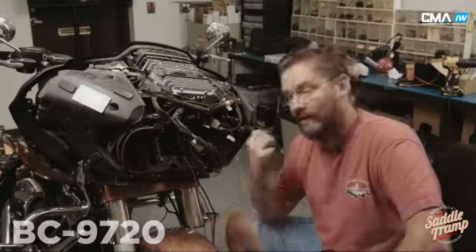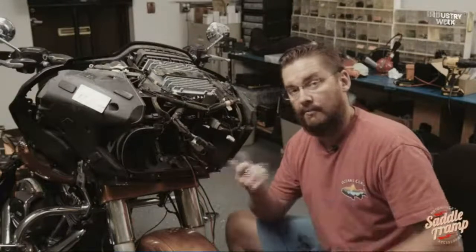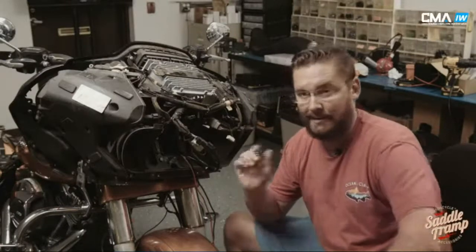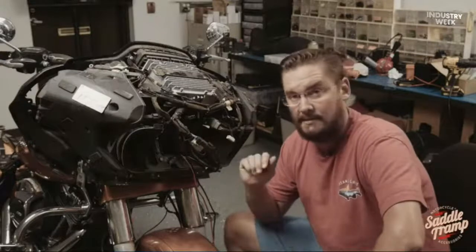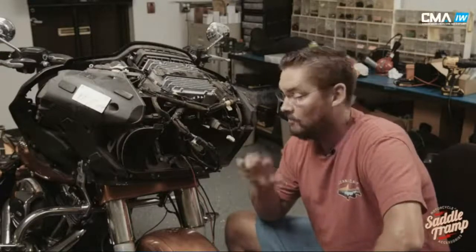underneath the seat. We've got some other harnesses that I'll show you in a minute that allow you to split that signal off underneath the seat to feed stuff like bag lids or some of the tour pack lids that we offer. So we'll show you those a little bit later.